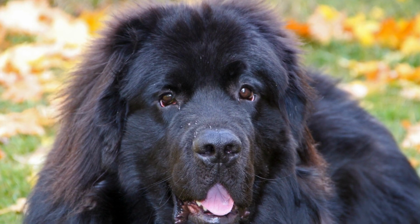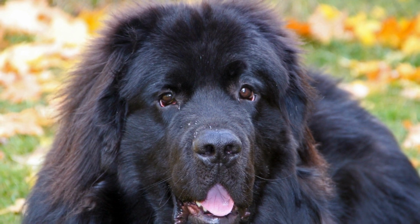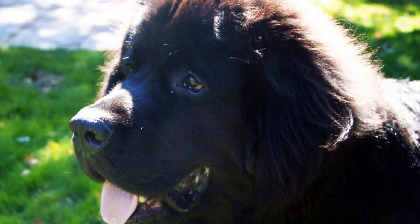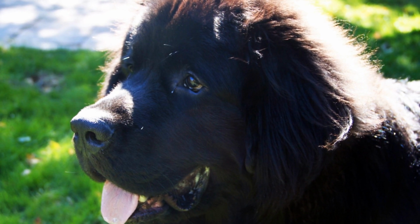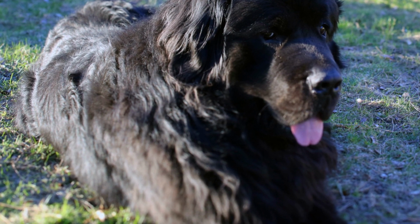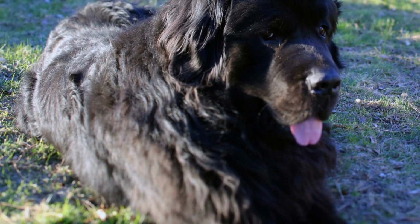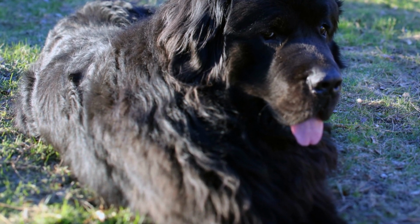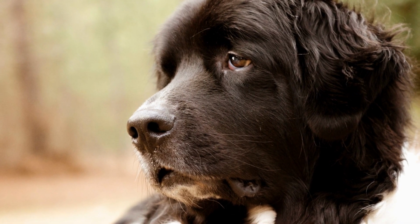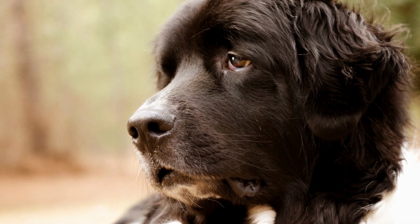Proper nutrition is crucial in the prevention of hip dysplasia. Feeding a balanced diet that is appropriate for the dog's age, size, and breed can promote healthy bone and joint development. Overfeeding or rapid growth in puppies should be avoided, as it can put additional stress on the developing joints. Consulting with a veterinarian to determine the best diet for a dog's specific needs is recommended.